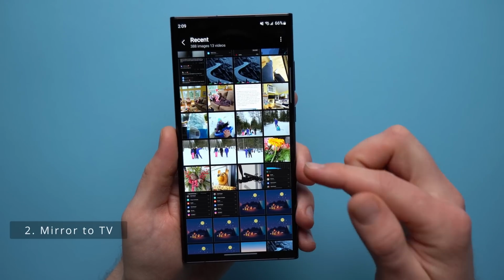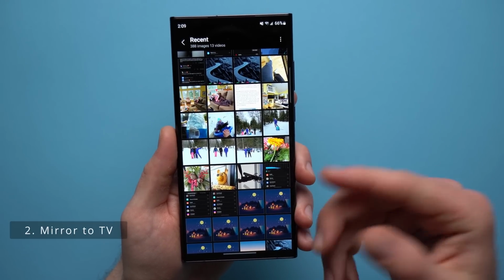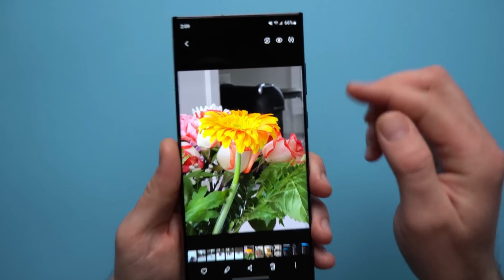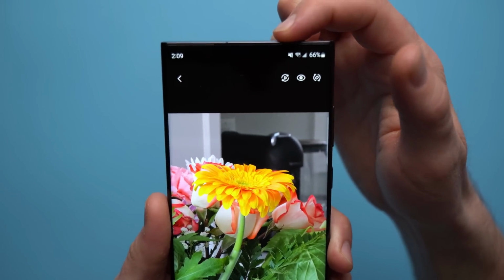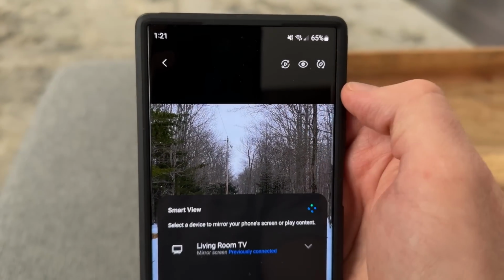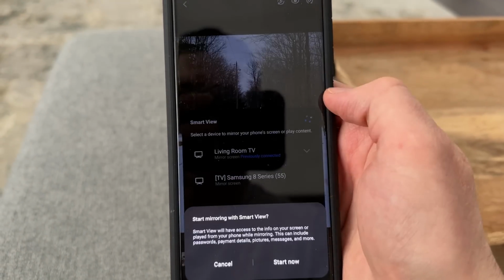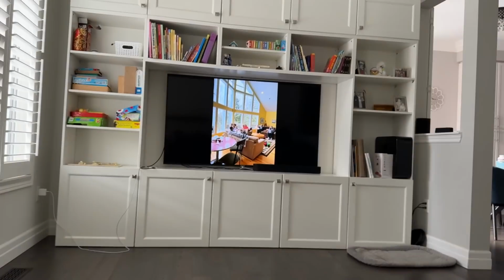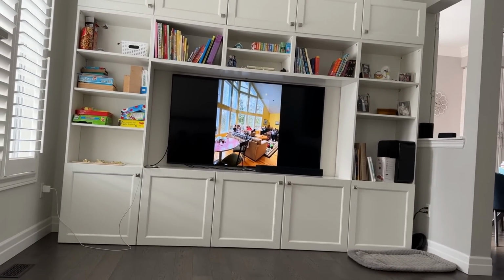Now here's another really cool one. You can actually watch photos or videos from your phone's gallery on your TV. So all you need to do is tap on a photo or video in your gallery and you'll see this little play icon up here. If you tap on it, it will search for any smart TVs around in your area. So all you need to do is, if you have a smart TV, turn it on and then it should populate in here and you'll be able to tap on it and mirror your phone's display on the TV.